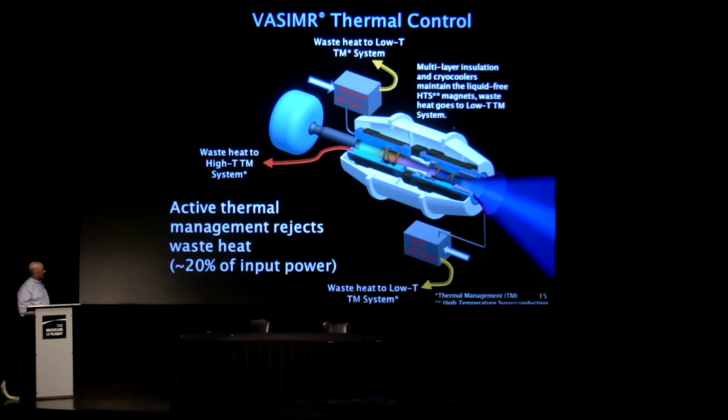We also run little small refrigerators about this big. They use a few hundred watts to keep the magnets cold. So we keep the magnets well insulated back in this region from this hot plasma. And the magnetic field is also insulating them. And you have to reject the waste heat from that. That goes out through the same system as the radio waste heat.